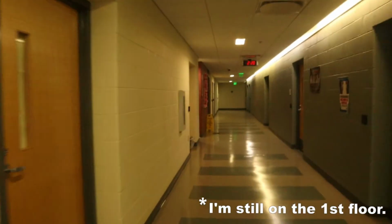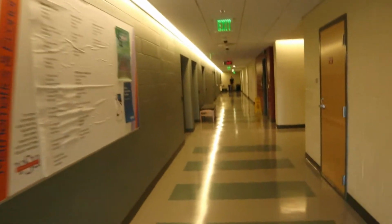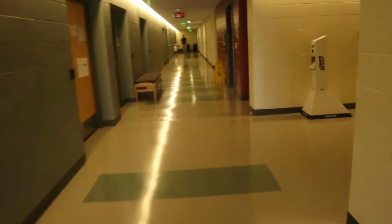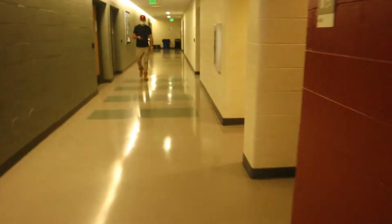This is the hall for psychology. They also have an area downstairs, if I remember correctly. And I will show you downstairs first, so let's go. This is where I spent a lot of my time, in the basement of Hunter Mac. They have two computer labs over there, the lecture rooms, and I'm going to show you where the tutoring lab is.